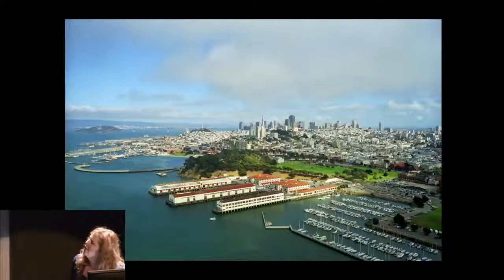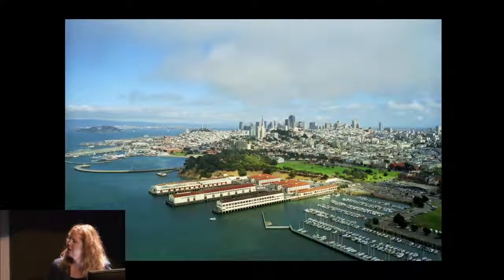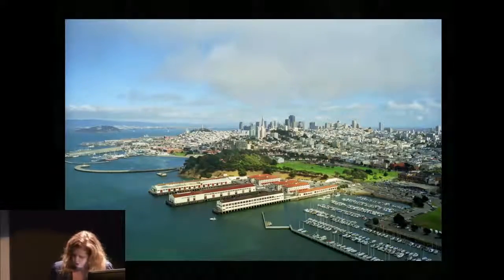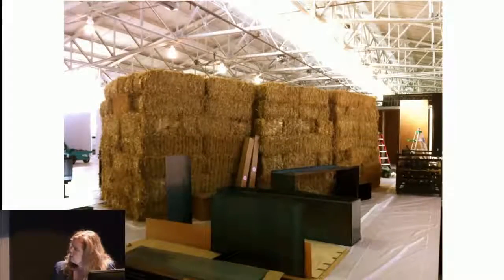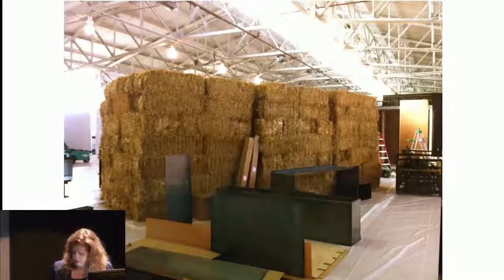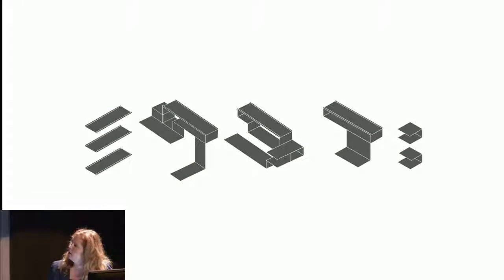So we were asked by Hedge to build their gallery installation for the SF MoMA 2021 festival at Fort Mason in San Francisco. And we stacked up straw bales from nearby Concord into this exhibition space where they were displaying the objects of art and design within this large warehouse venue. And we had a truckload of straw bales delivered to the site so they could be assembled pretty quickly in one day. And we designed these metal insertions that would weave through the double width of the straw bale.